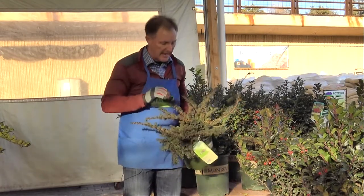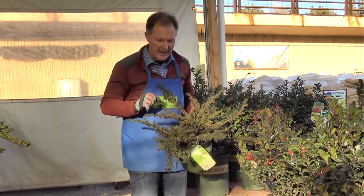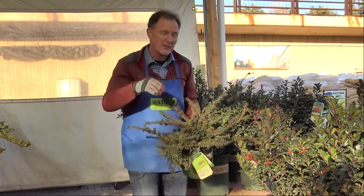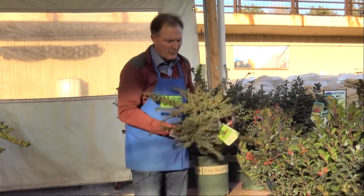This is what it looks like midwinter. It gets even brighter with the new growth. It's a bright Kelly green. Then it matures to this thicker branch structure. It's actually a conifer. It's related to pine trees of all things, but very robust.